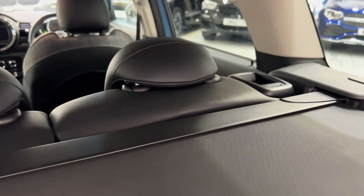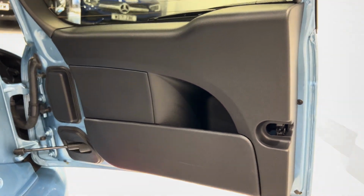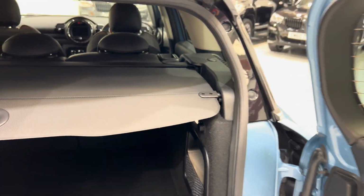Sometimes when the seats are dropped down, people drag pieces of wood or whatever it might be. They can scratch all that, and the back doors are the same. They're all in nice condition. So this is the purpose of the video, to show you that all our cars are in the nicest condition.